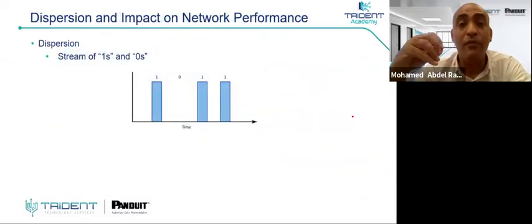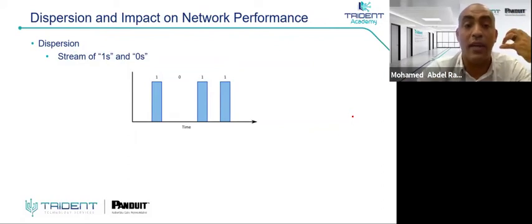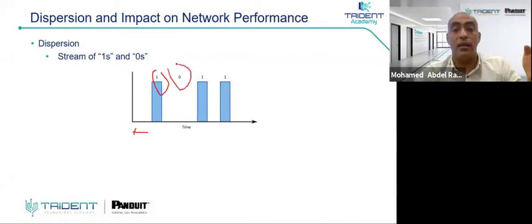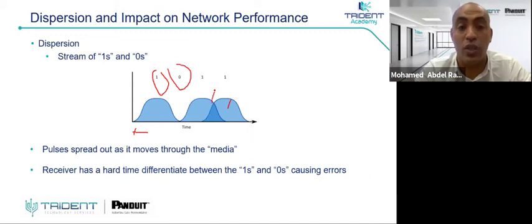So now, let me give you some basic information: the meaning of dispersion, what dispersion will do, and the impact of dispersion on network performance. If you have a stream of ones and zeros that need to be transmitted from one side to another side, as you can see here, you can identify which is 1 and which is 0. This is at the transmitter side. But when this stream of ones and zeros is transmitted and propagates through the fiber, dispersion means that the pulses will spread. The main impact of dispersion is that as a receiver you cannot identify which is 1 and which is 0. You now have intersymbol interference between the pulses, which is very dangerous for the multimode fiber.